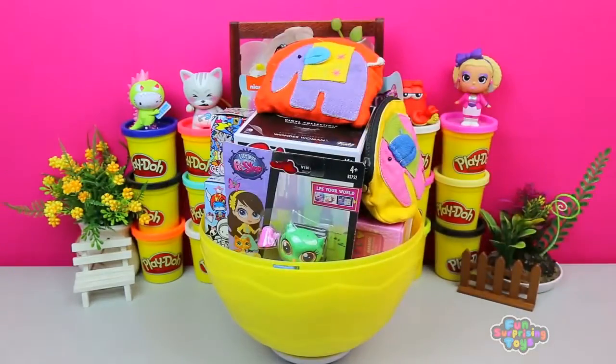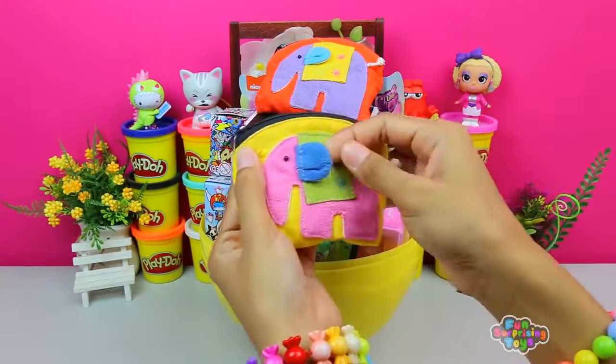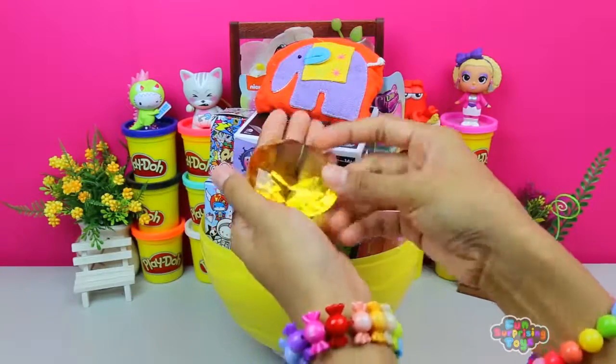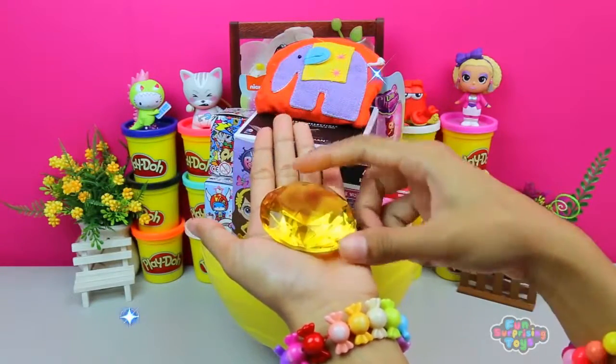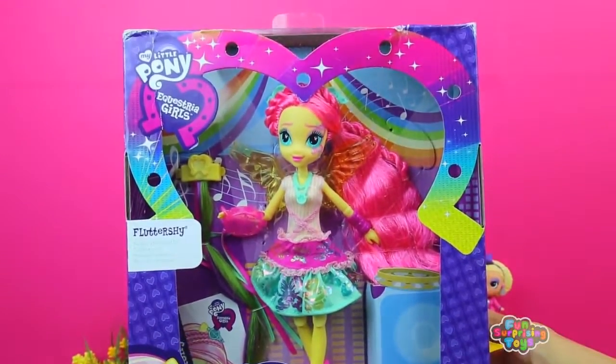Wow, there are two magical elephants today. What a lucky day, guys. First come first, that's right. We have our magical elephant. Magical gem, what do you have for me today, my friend? And we have Fluttershy Rainbow Rocks Equestria Girls.